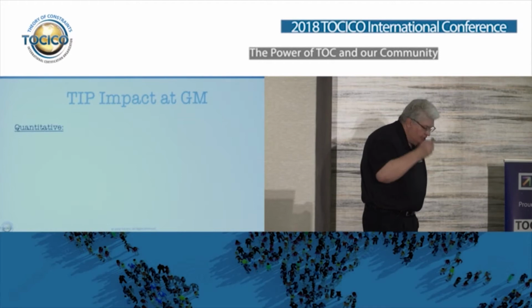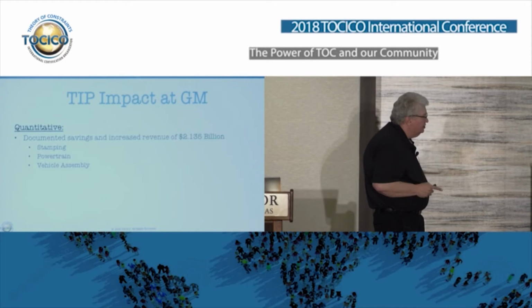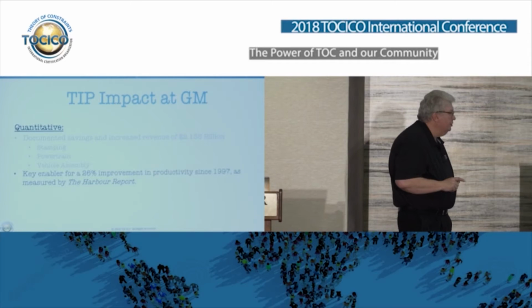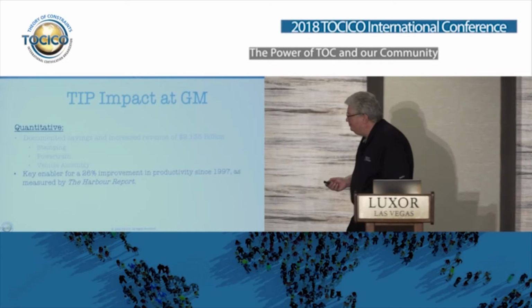So this had a huge impact on GM, first of all, from a quantitative perspective. And again, this goes back to where we were in about 2004. At that point, we had a documented revenue increase of $2.15 billion, across stamping, powertrain, and vehicle assembly. It was a key enabler for a 26% improvement in productivity from 97 to 2004, as measured by the Harbor Report, which measures from the outside what the productivity of different organizations is.